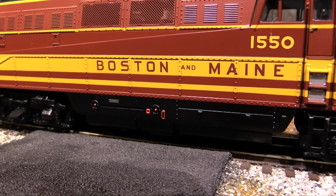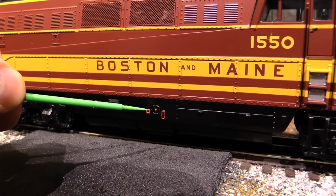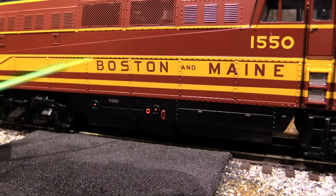In the middle here, we've got a nicely detailed fuel tank area. There's a legible placard right here, and then we've got some hand-painted details going on. And then, of course, right here, we've got this beautiful B&M Herald.